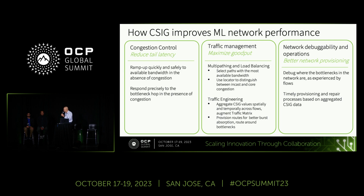So with that, I'm going to hand it over to Jay, who will talk a little bit more about how to implement CSIG in hardware.